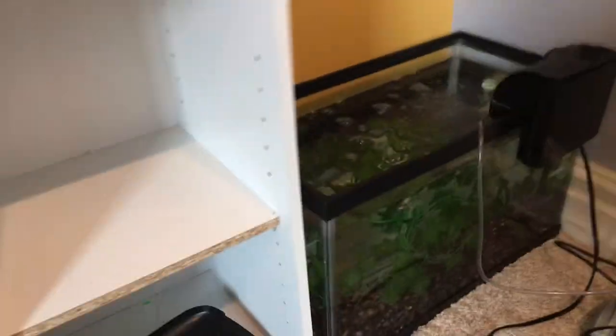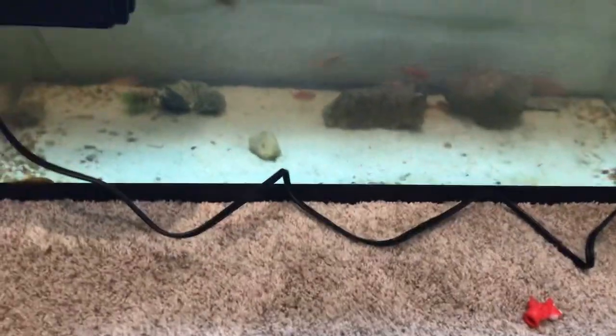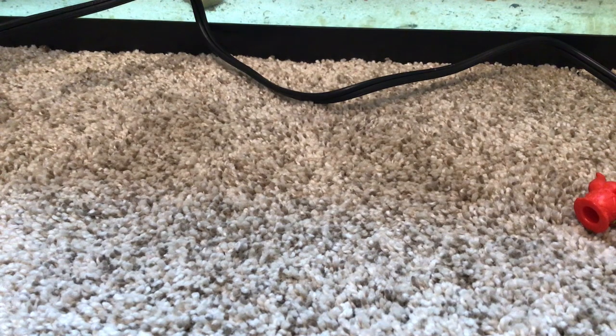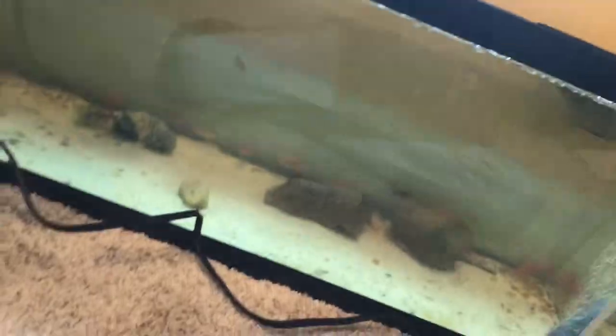So, here it is, my next tank, my 10-gallon with guppies that I'm breeding. There's some rosies in there that I'm breeding and some goldfish I'm breeding. And then these are my bait. This is for all my fish that eat live food. That's my goldfish. There's obviously a dead one floating, but... And there's also some guppies that are in here too.